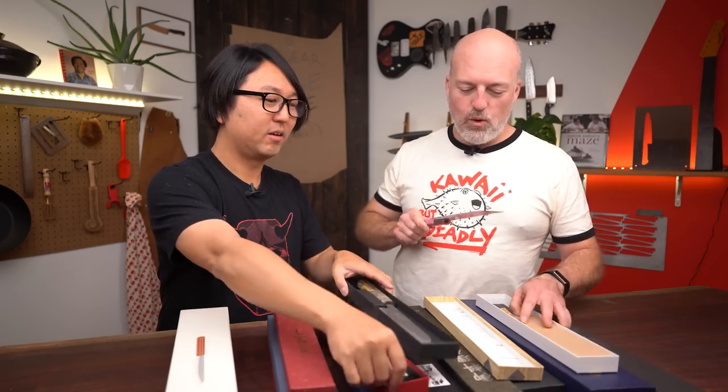Ooh, this is a Denka Nakiri. It's rare we get the finger notch on a Japanese style handle. And what a cool handle. Okay, this is a real sweet knife.